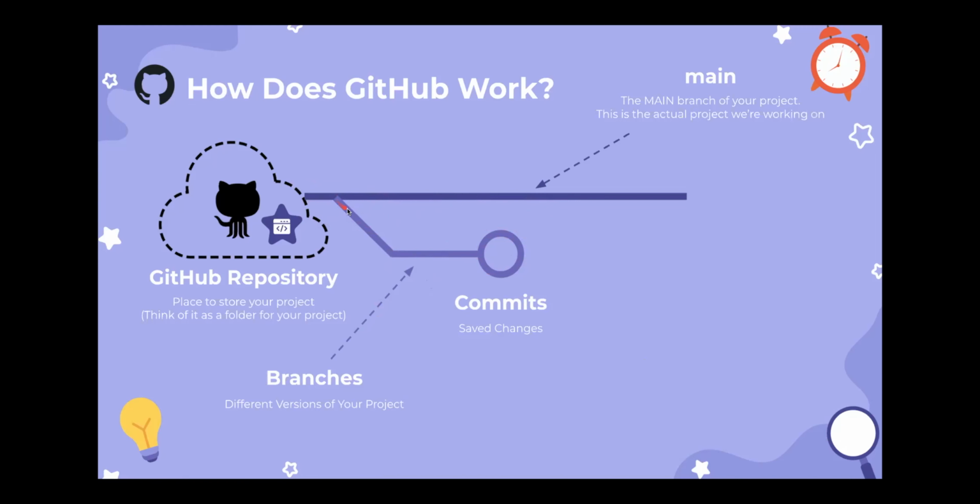So I've created a branch and I'm working on my code and I'm at a commit. Commit means any saved changes that you have on GitHub. So any change you make on the code and then decide to upload on GitHub is called a commit.